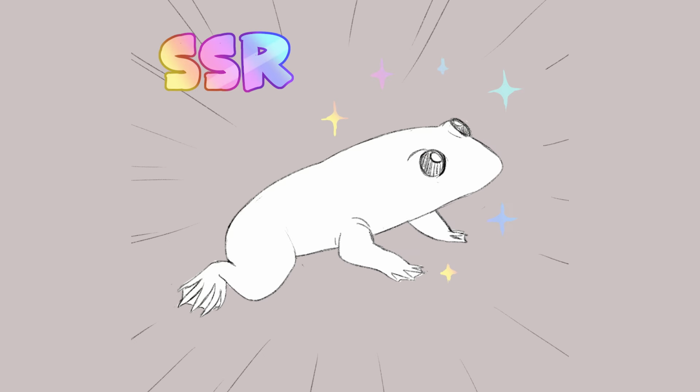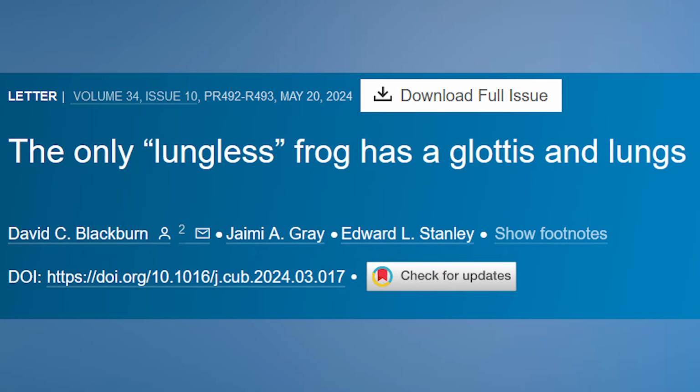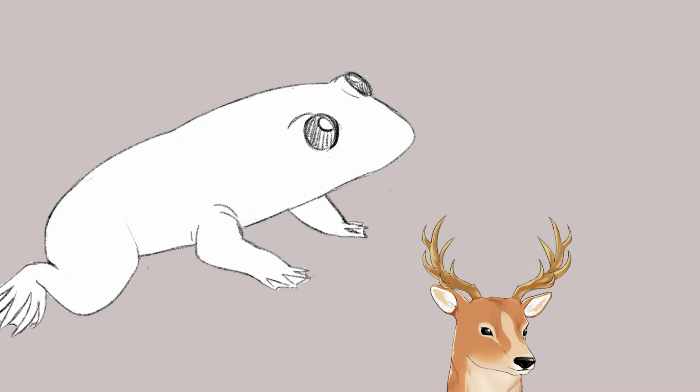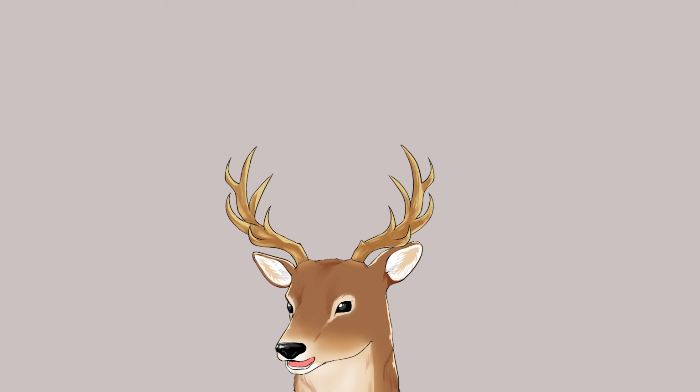That is, until years later, published in May 2024, zoologists ran a high-resolution micro-CT scan on the 2007 specimens. And then, they found another gasping revelation that Barbourula kalimantanensis actually have glottis and lung. But still, it's really really small, so it might not even be functional. And by the way, after all these years, we still don't know about their tadpole and lifestyle. So, what do you think? Does them having lungs make them less special?